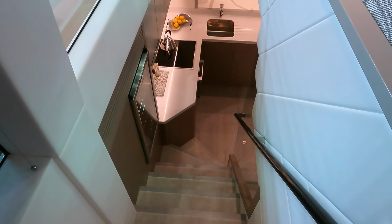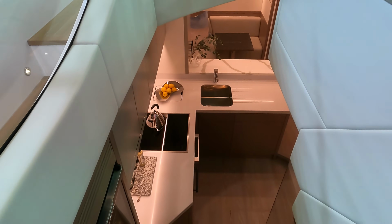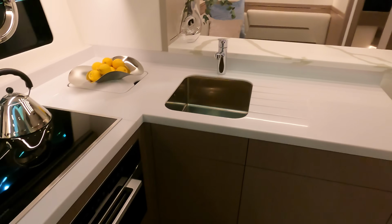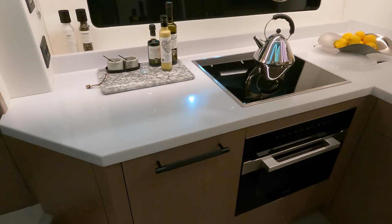So accommodation and galley are set up downstairs on a Predator such as this, so we've kept the saloon for entertaining up there, and then at the bottom of the stairs here we're greeted by a fully equipped galley.